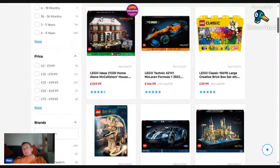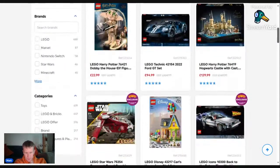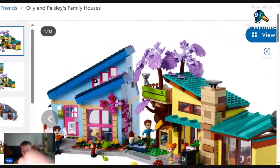So the Home Alone house is back up to full price. All of this is quite expensive, but a lot of the stuff is also in a sale. I will work out their filter system in a second, so I'll do that behind the scenes once we've had a look at this. Now the colours on this look very, very bright and vibrant.